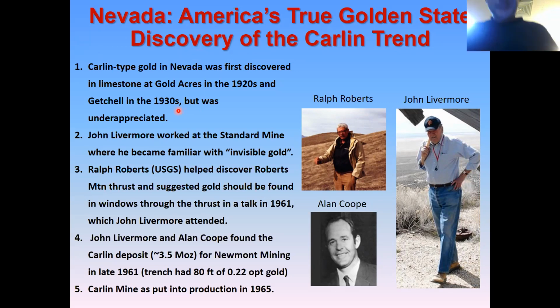Now, what happened was a fellow at USGS, Ralph Roberts, who helped discover the Roberts Mountains thrust in Nevada, suggested gold should be found in windows through the thrust in the lower plate. He presented this talk at a Geological Society of Nevada meeting in Ely in 1961, which John Livermore attended. Livermore was a Newmont Mining employee, and John Livermore and Alan Coope then took his advice and talked to him after the talk. Ralph Roberts said, well, I've seen a lot of these windows in the Carlin area. So Livermore and Coope went up to that area and found the Carlin deposit in 1961.